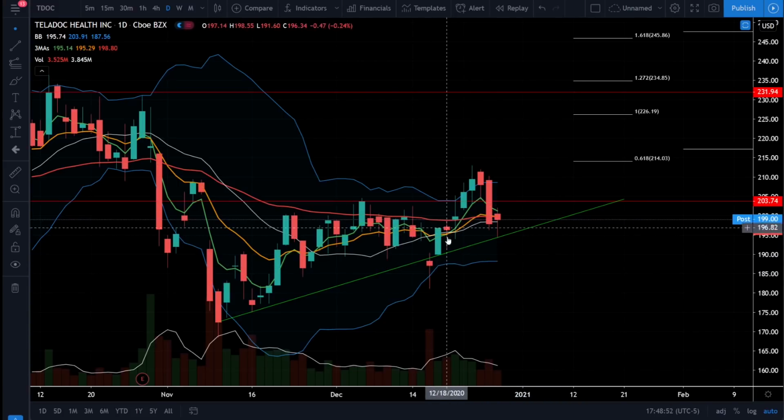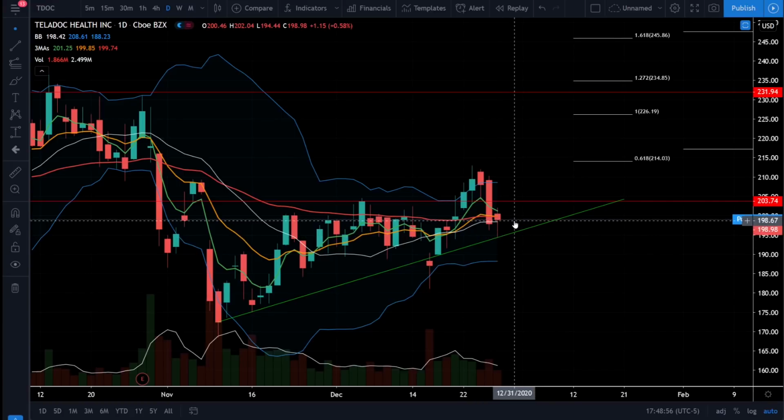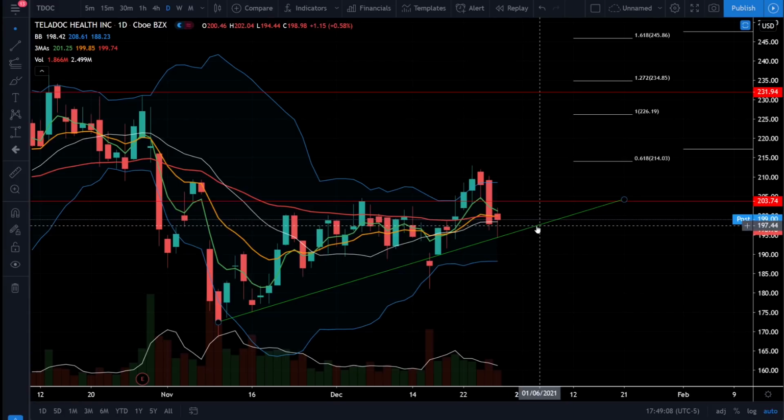Ever since we had this nice impulsive move, we're starting to get this corrective move, and we did bounce off support and close over the 20 simple moving average today. So I'm looking for TDOC to start heading higher towards my price target up here at $230. We do have the benefit of a bullish trend, and we are getting some relatively bullish price action closes over that 20 simple moving average.